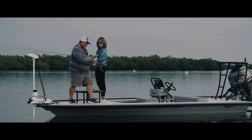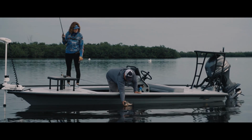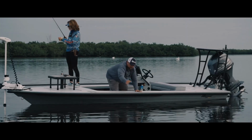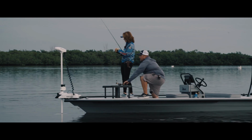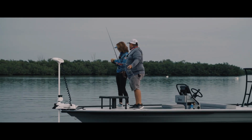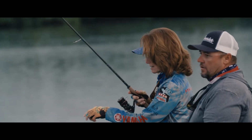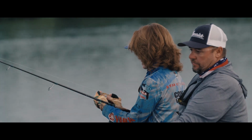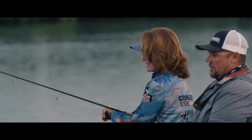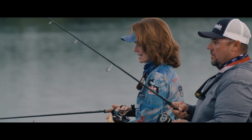Oh yeah, beautiful little fish. He's great. Let me go. Great fish. And I will tell you, that fish just is a testament to what's happening with the closures that FWC has initiated here in this area. Anglers are going to be so happy in the future because of that.